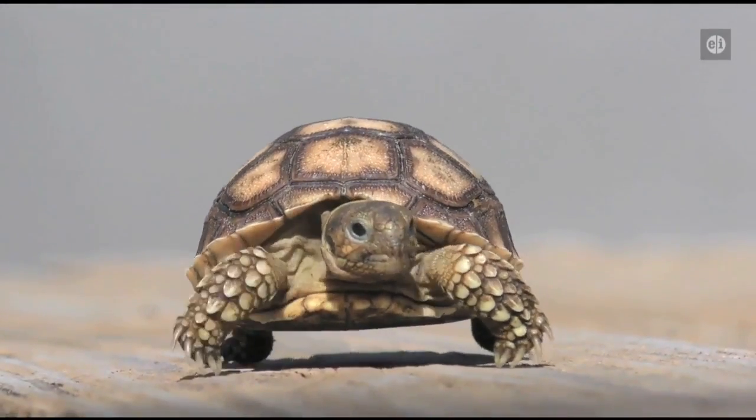It is legal for us to buy them. But is this really the best animal that we should be buying? Well, that's a loaded question. This is the African spur thigh, otherwise known as the sulcata tortoise. I think they make amazing pets, but I think you should definitely do your homework on them. They are very hardy little boogers.